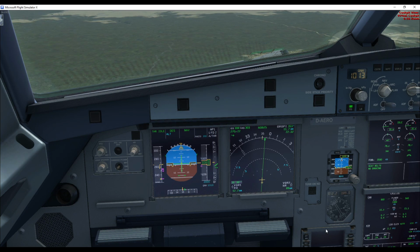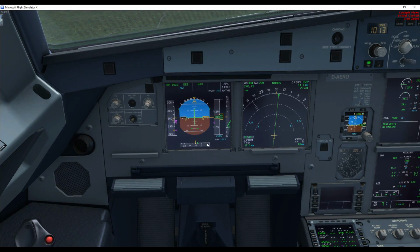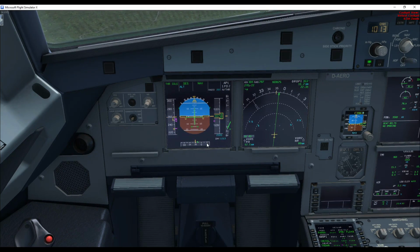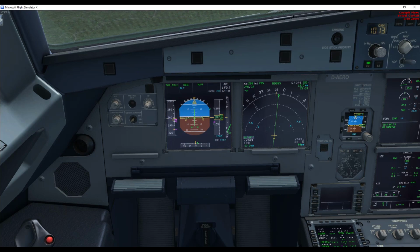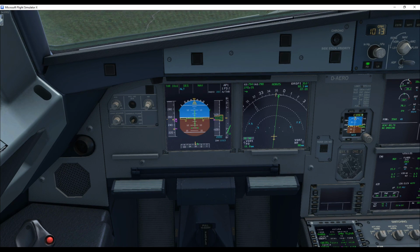And the plane will slow itself down now. It doesn't appear that we need the speed brakes. Actually, we are going to need the speed brakes because we're falling off the course of our descent. We managed to get back on course now.